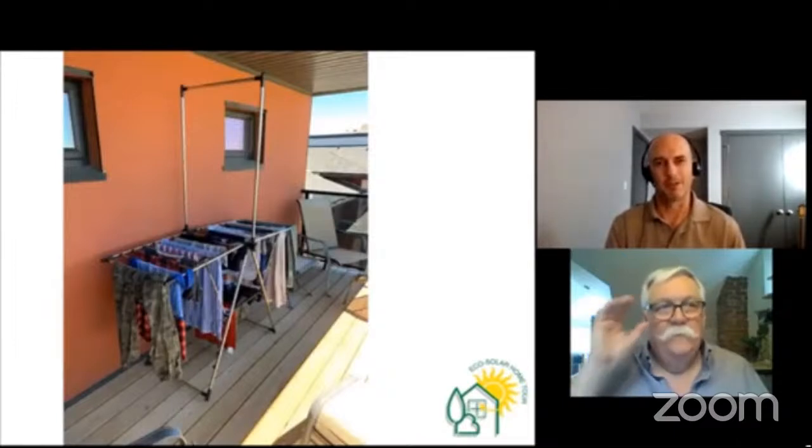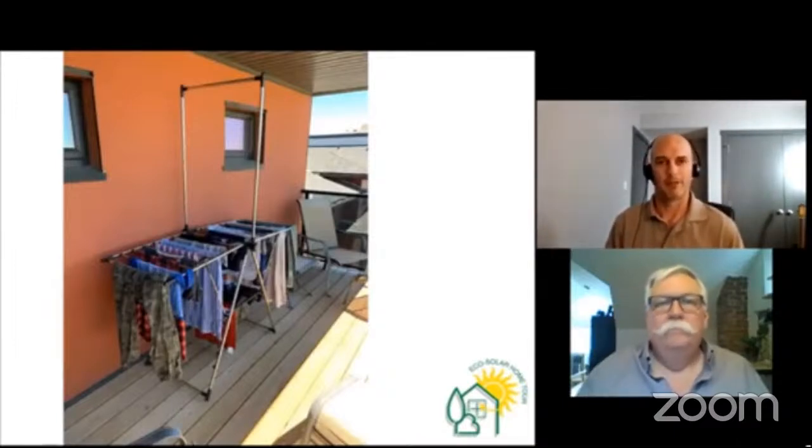But as with anything, the best way to dry clothes is on a clothes rack. We have this out on the deck outside, and then we have one in the hallway near that dryer. So let nature do the work.